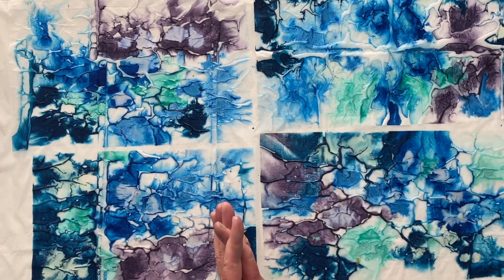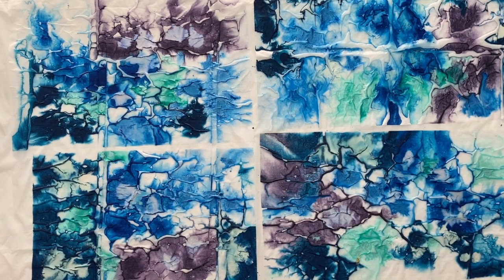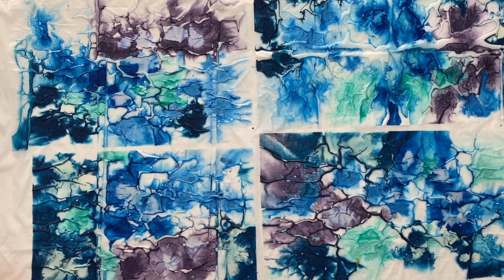Now this beautiful lovely inks have to dry and then you can peel your tissue off. We're going to use that in the collage and it's going to look amazing.